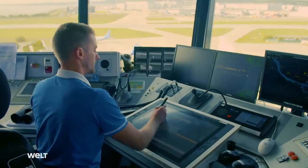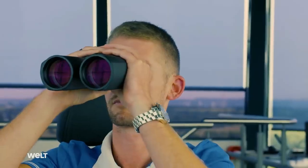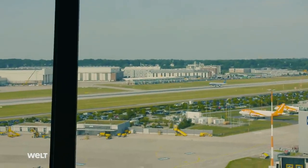Stubber has to constantly coordinate with his colleagues at Hamburg's other major airport. And this special location on the banks of the Elbe requires unparalleled concentration in the control tower.